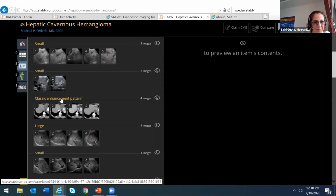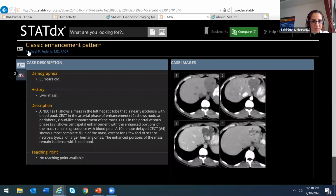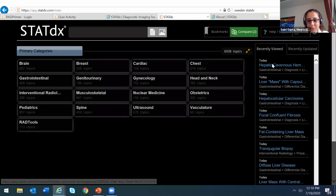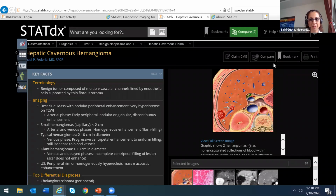So yeah, I'm just going to continue for the patient cases. I'm going to just select a patient case at random. And each case comes with the name of the author on the top, along with the description and the images. Now, just to go back to my diagnoses, because I've gotten into the patient case, I'm going to go to the diagnosis using the link in the recently viewed. So again, I just wanted to show you the power of that recently used or recently viewed tab.